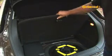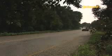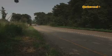As mentioned, the boot is small, but the rear seats fold down to add more cargo space, and there is a spare wheel, albeit a space-saver Marie biscuit type. But the A1's most compelling talents become apparent on the move.